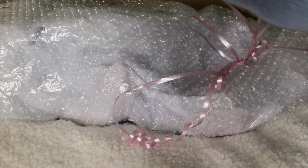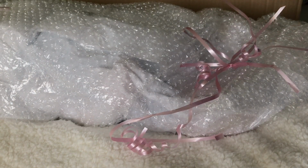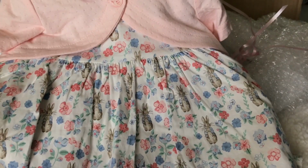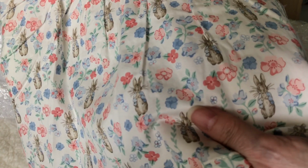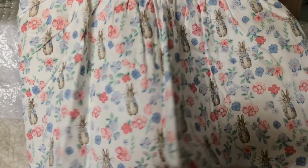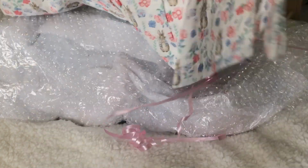And what have we got here? It all smells lovely. Oh, how gorgeous! Oh, look at this, a beautiful Peter Rabbit dress. It's white and it's got Peter Rabbits all over it, and it's got pink and blue flowers, loads of Peter Rabbits, and a little pink bolero cardigan. Isn't that gorgeous? Absolutely lovely. Thank you so much.